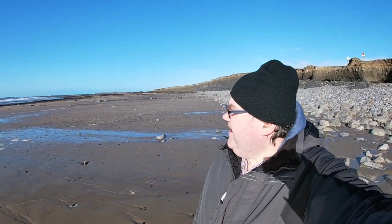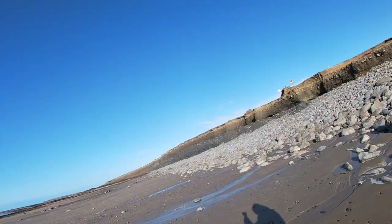Now, the first thing about fossil hunting or any kind of beachcombing is always safety. As you can see, it's low tide at the moment, so the tide's gone out. I checked the timetables and it's not going to be fully in for about 5 hours. Always be aware of when the tide's going to come in, because you don't want to be caught halfway down the beach and not be able to find a way back up. So always know your times and also know your escape routes.